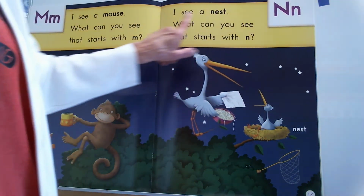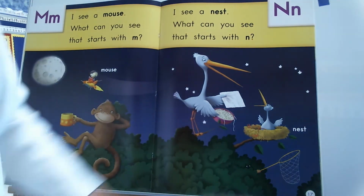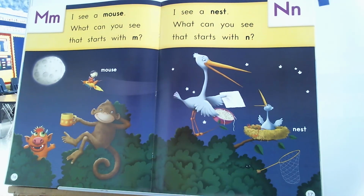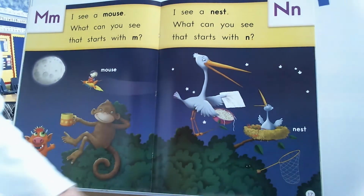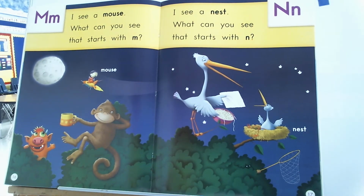Upper and lowercase n, I see a nest. What can you see that starts with N? Well, there's the net, the noodles, the napkin, lots of N words.